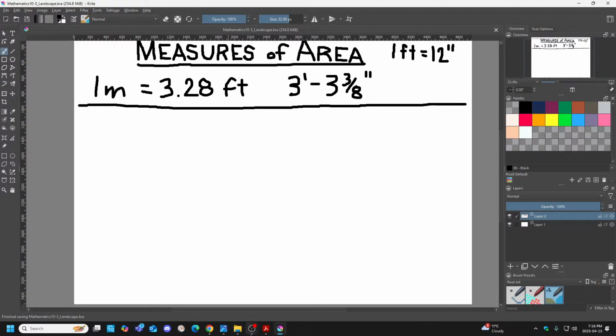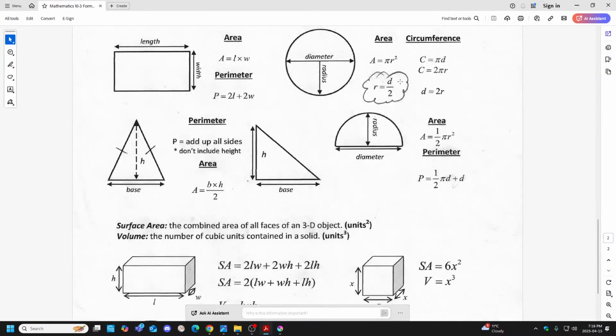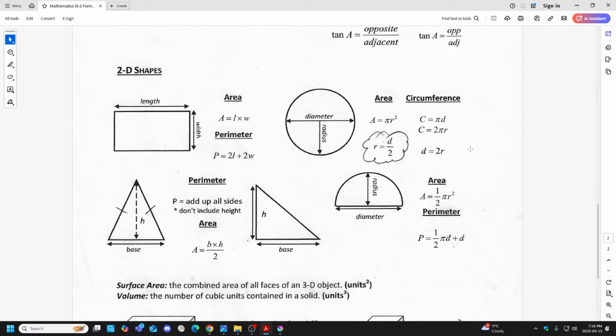Okay, so now we're on to circles, guys and gals. Circles. Let's go. So we have a circle. Yeah, majority of us have seen circles. We know what a circle looks like. Here I have the formulas for the area. This is the formula for circumference. Circumference you can liken it to perimeter.